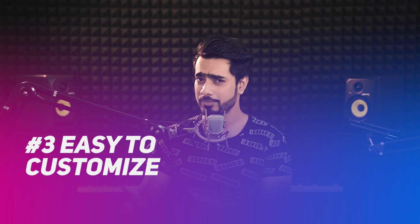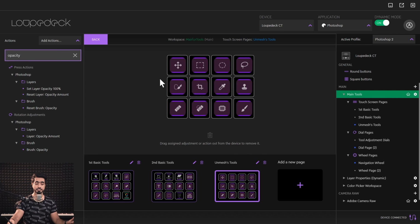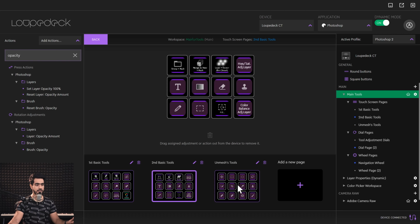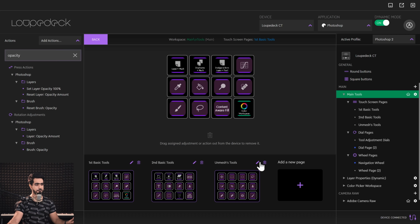The third feature that I like is that it's super simple to customize, and the Loupedeck app has some native actions according to the application that you're using. So this is the interface you see. Looks exactly like your Loupedeck, and wherever you click, you'll be able to customize that. So let's double click right here. It's going to take you to the touchscreen pages. Now, as you can see, there are a lot of pages and one page that I have added. Let's add one more page right here. Let's add a normal page and you can name it whatever you want. Let's leave it at that and click on add.